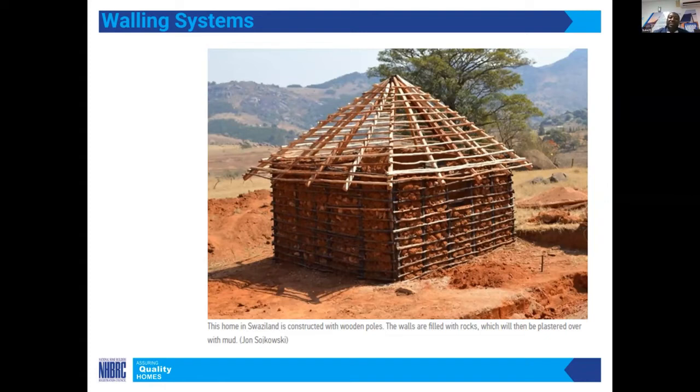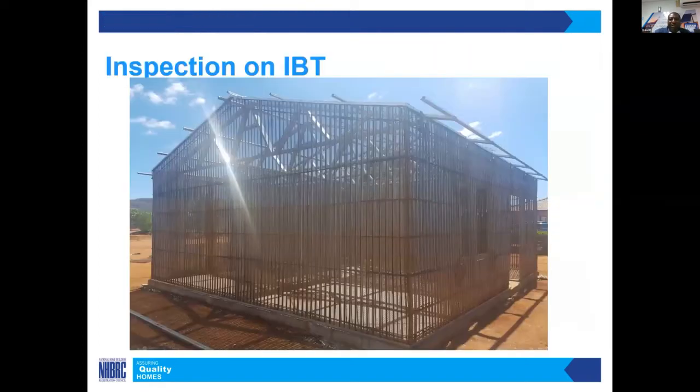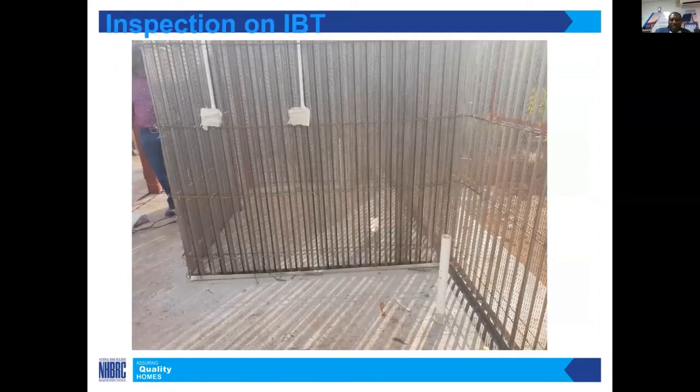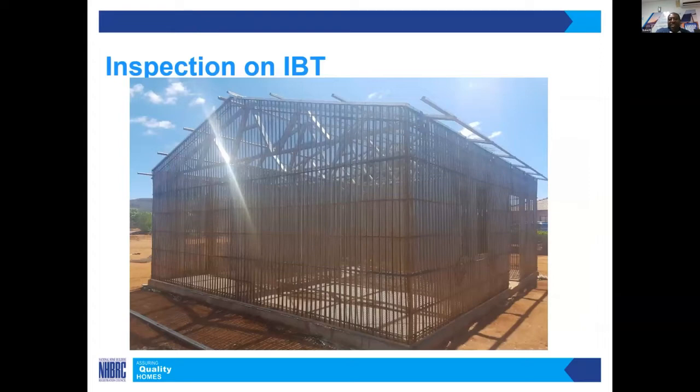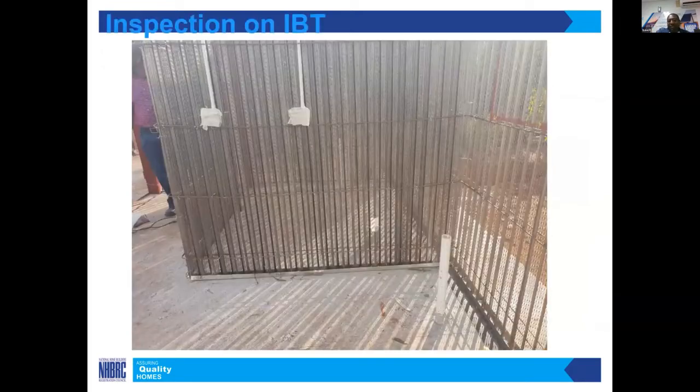But the problem with this is water penetration, and degradation in terms of moisture going in. So we need to come up with structures. I know of a system that improved from this one, of which I will show you as we go by. This structure here, it's made of wood. This is a similar structure, but this time they used mesh wire to develop this type of house.